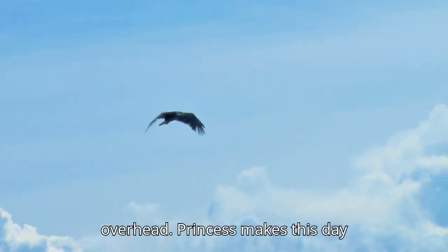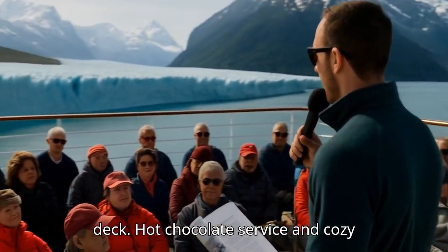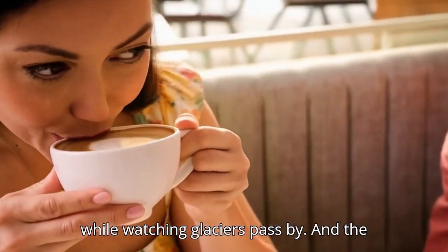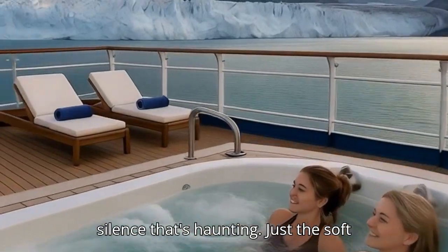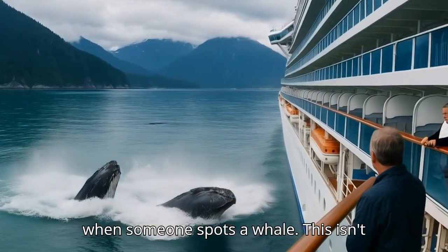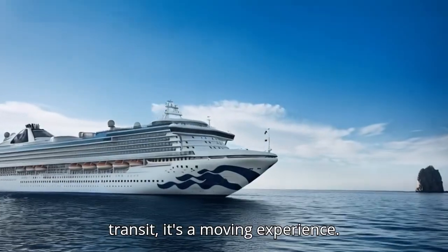Princess makes this day unforgettable with naturalist talks on deck, hot chocolate service, and cozy lounges. Hot tubs where you can soak while watching glaciers pass by. And the silence that's haunting. Just the soft churn of water and the occasional gasp when someone spots a whale. This isn't transit, it's a moving experience.